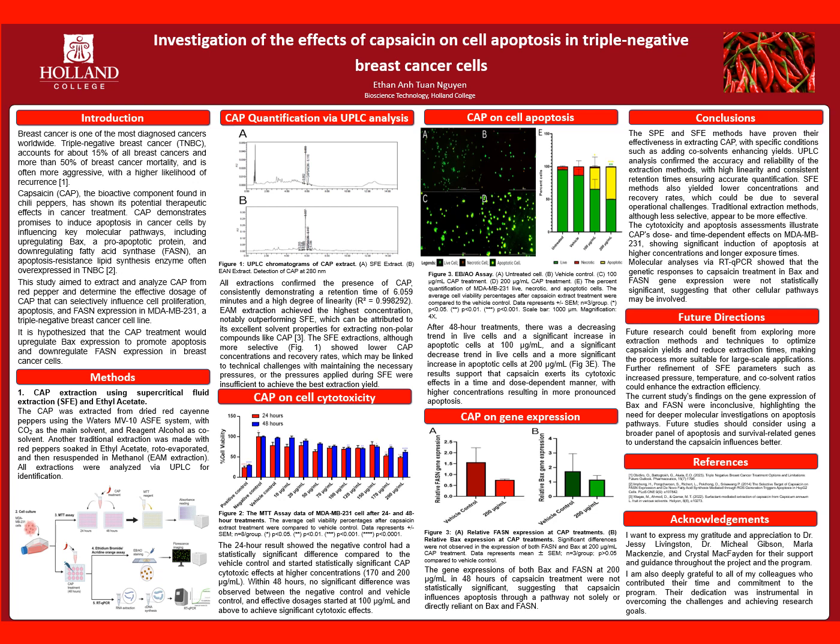Capsaicin was extracted from dried red peppers using supercritical fluid extraction. I performed another traditional extraction method by soaking red peppers in ethyl acetate, where the extraction was then roto-evaporated and resuspended in methanol. We call this EAM extraction. From an HPLC analysis, all extractions confirmed the presence of capsaicin.